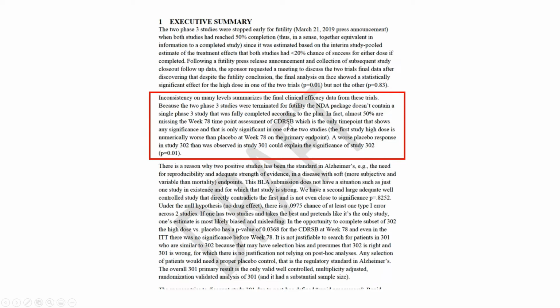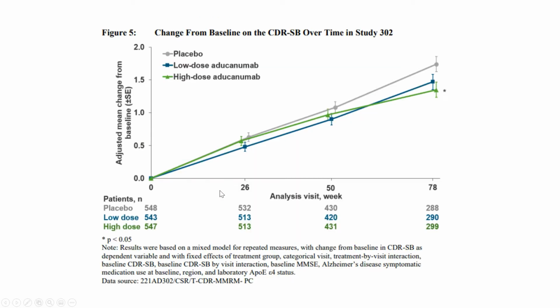This is a rating scale to measure the progression of dementia. And that week 78 time point that had 50% missing data was the only time point that showed any statistical significance, and it was only significant in one of the studies. So what he means here is that this is the change from baseline on the CDR-SB scale over time. So the week 78 time point of this metric is the primary endpoint for both of the studies.